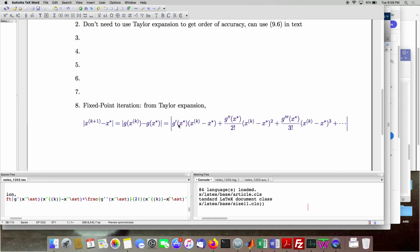But suppose that this derivative and this derivative are 0. This is a leading error term now. So this would be cubically convergent, and so the asymptotic error constant is always going to be some derivative of g at x star over the corresponding factorial, assuming that all prior derivatives at x star are 0. And don't forget absolute value. Asymptotic error constant must be non-negative.